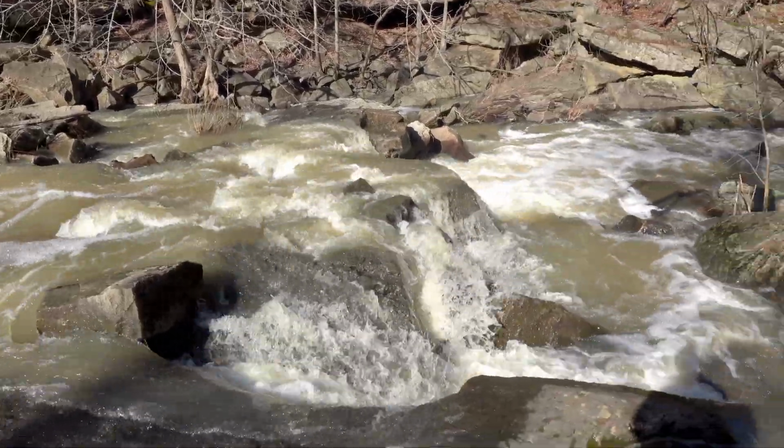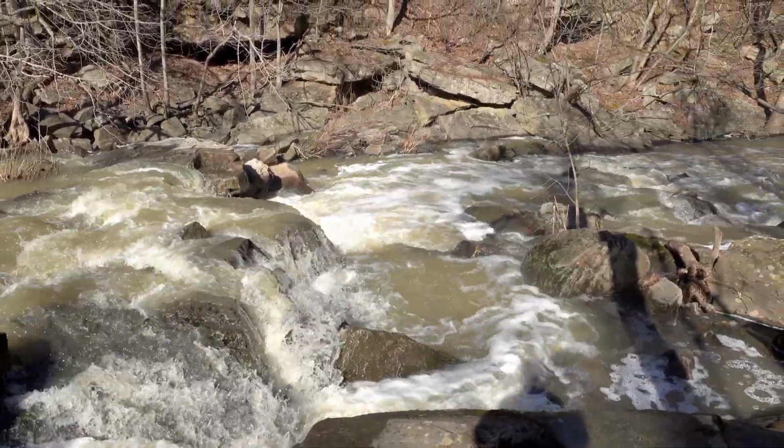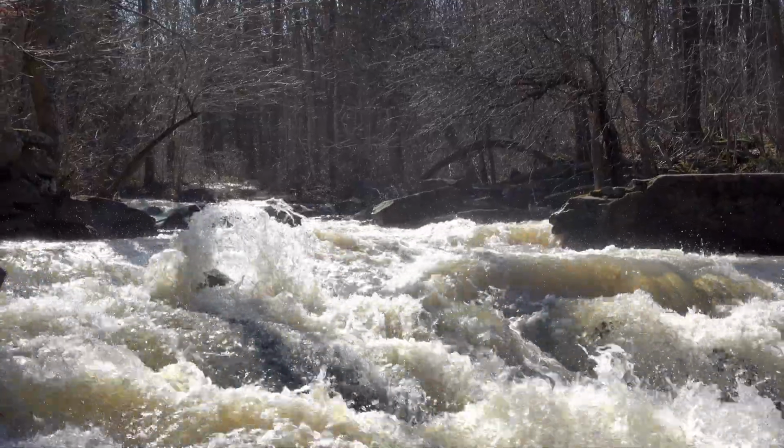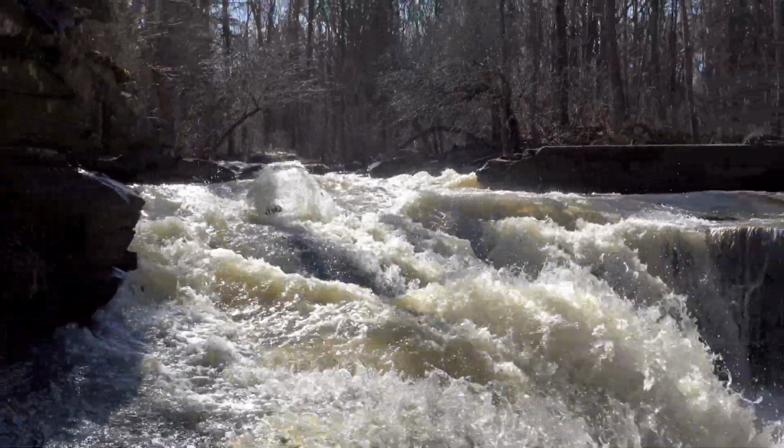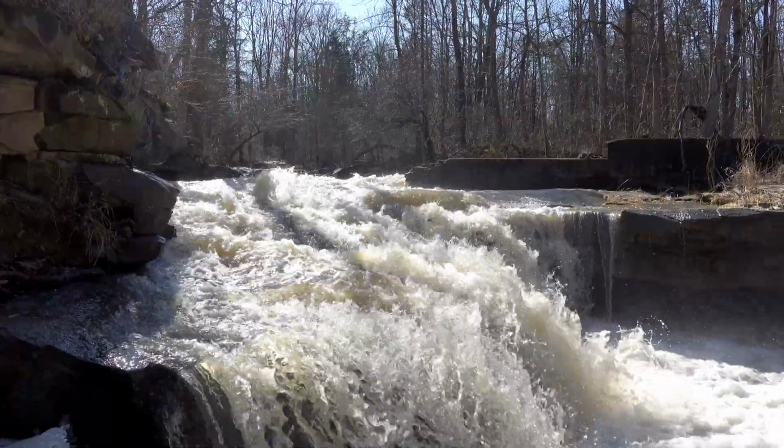Arrived at the lower falls. It's actually aptly named, despite them being lower down the river. They are much lower to the ground compared to the other set at the top.